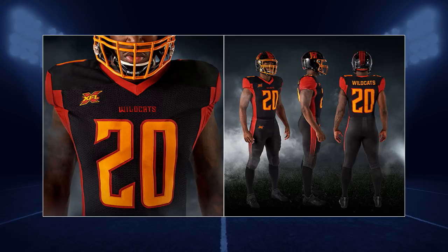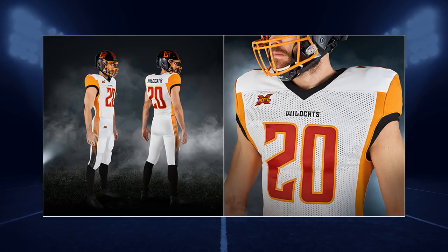I agree with that. I think their home might be the best uniform, but their away is probably like 5 or 6. Like, they're okay to me. They're cool. There's nothing wrong with them. I think it's different. It's white. You got the orange and the red in there, and it's a good look. But their home uniforms are sick, man. That's exactly what we wanted, and they freaking answered it.